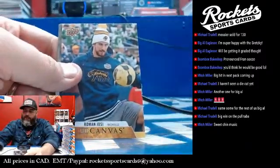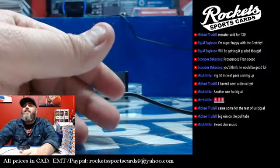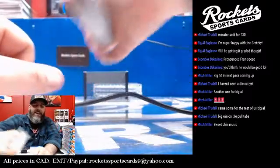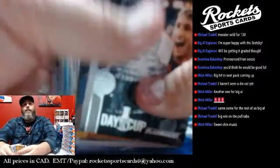We got a canvas of Roman Josi. We're seeing a ton of doubles, guys. Maybe the Sweet Chin music, yeah. That's what I said earlier. Big win on the pull tabs, yeah. For those of you watching, maybe don't know what that is. At variety stores in Canada, you can get little pull tabs for like 50 cents or $1. You can win like $100.